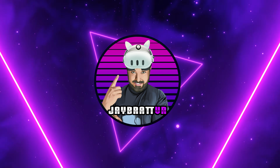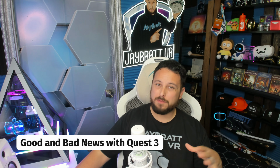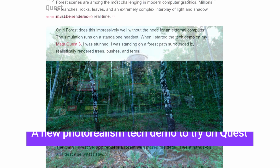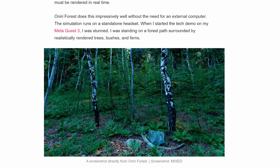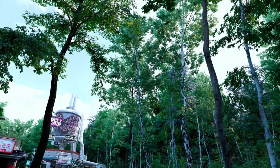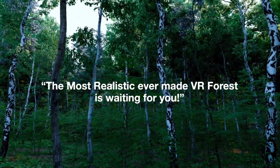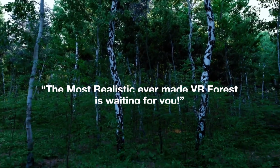As the Quest 3 inches closer to its 6 months of life, we keep getting more and more Quest 3 news, a little bit mixed up, whether good or bad. In the slot of some good news, there is a new tech demo actually been released free on App Lab called Forest Oniri. Now, the reason I bring up this tech demo is because I kept seeing different things talking about how this was some of the most photorealistic graphics on the Quest, how this thing looked absolutely amazing.